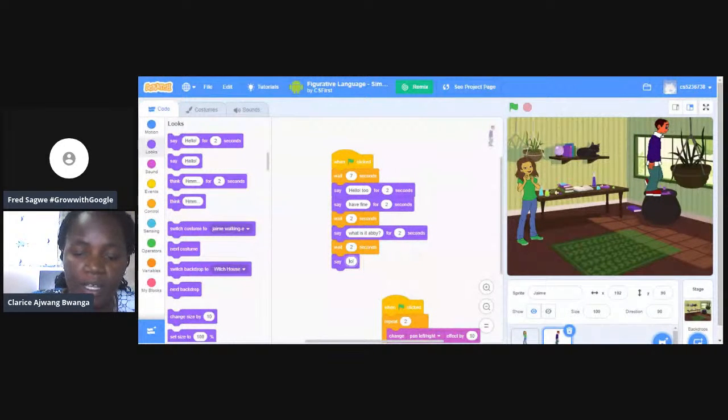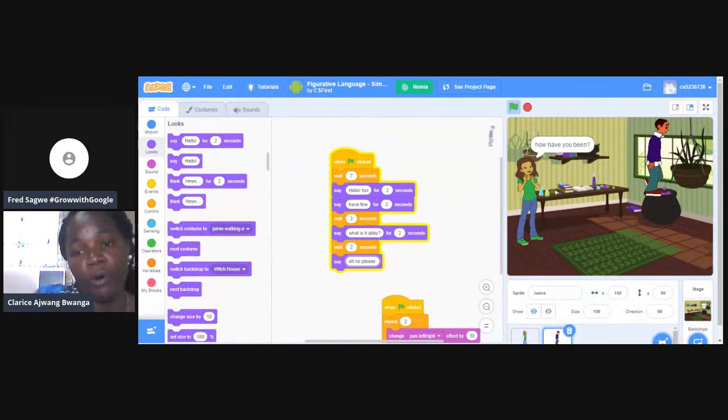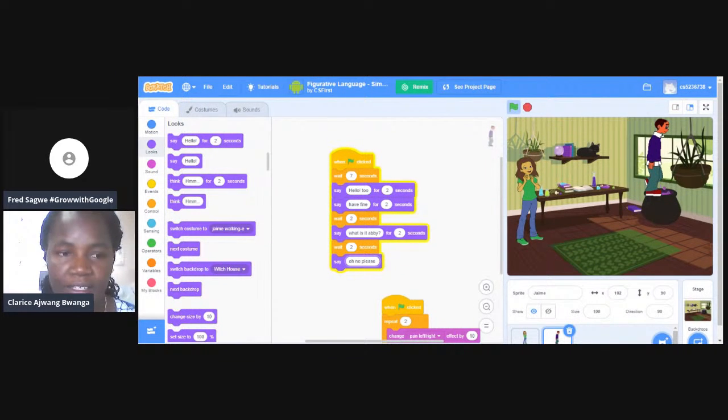Peter will now say, oh no, please. Yeah, so I will now come and play it for the last time. And now you will be able to see how we use Scratch. You can come up with stories, like that one, Imobi, it was about language. And you have really seen how interesting it is and how the students are able to work.